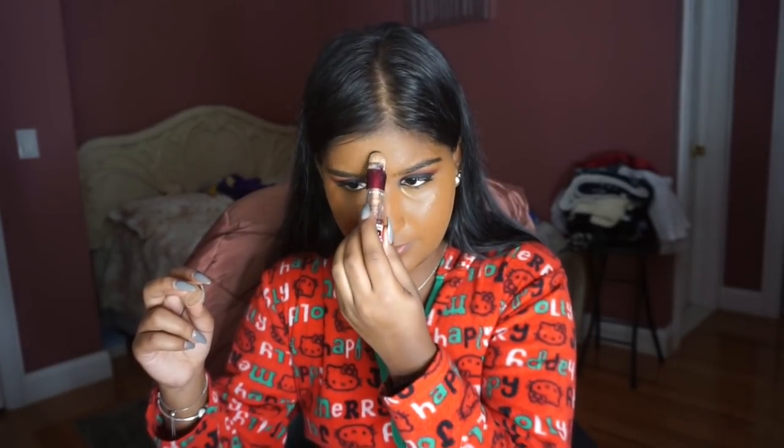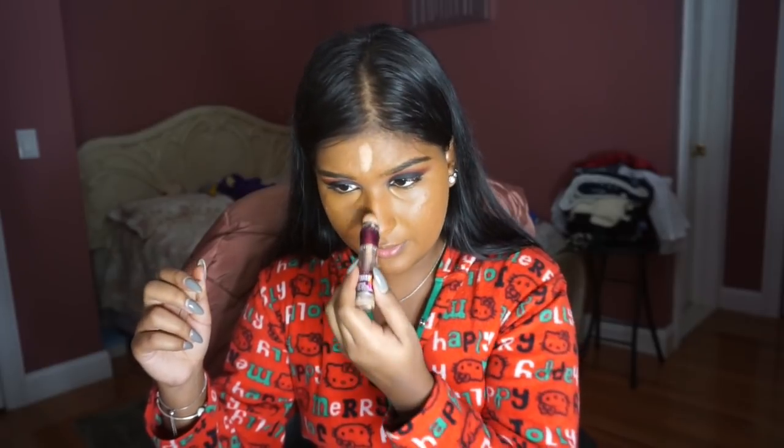I'm gonna go into Maybelline Instant Age Rewind. I bought this a couple of years ago thinking it was gonna be my shade. I don't know what I was thinking. And I've used it as a concealer highlighter ever since. So I'm just gonna put that on my forehead, put that on my nose. See how light it is? Chin, and then somewhat under my eyes.